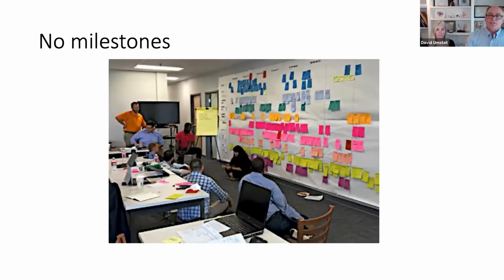Sorry for the pixelation on this one, but what I wanted to show is this is a 6-week make work ready plan. I think this actually comes from an LCI post. But what's a challenge with this? There are no milestones posted up on this wall. All activities. I could tell that they have swim lanes by trade, as you can tell by the colors, as opposed to areas. But that's the way they've elected to do it, and that's fine. But they don't have any milestones.